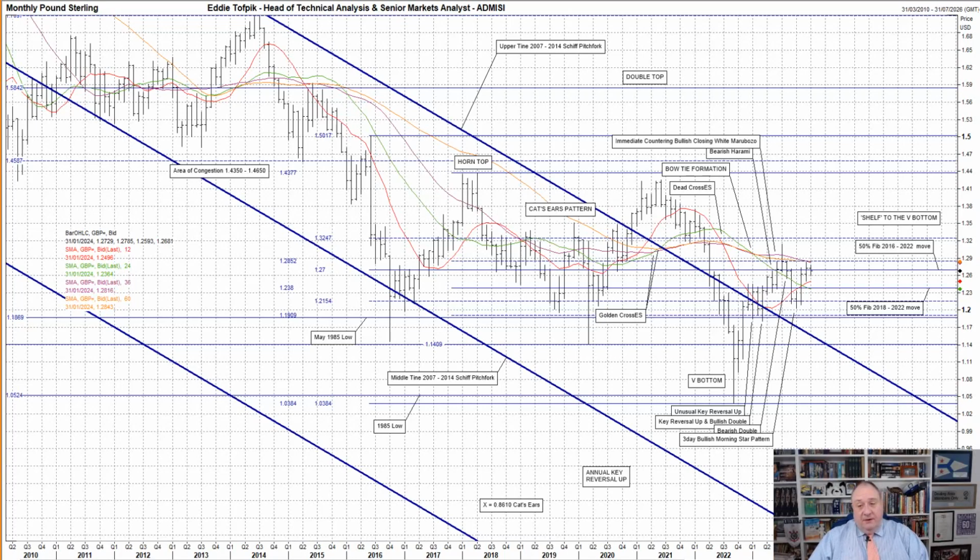Now, I've repeated the following in my annual reviews of cable for many years, and I quote, "I've written for many years how the long-term bearish shift pitchfork from 2007 to 2014 has been running this pair," end of quote. To help, I have again highlighted this pitchfork on my monthly chart in dark blue. However, at the end of 2020, this uninterrupted run lower seemed to end. In December 2020, the market broke up through the upper tine, currently at 115.71, of this long-term bearish shift pitchfork.